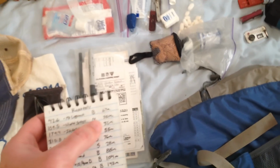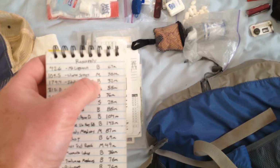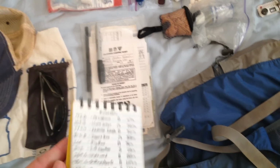I did a hybrid resupply strategy. So I'd get into a town. If I had B, that meant I was going to buy there. If I had M, that meant I was going to mail something. And when I got there, I just said 67 miles, what's my current pace? And I'd buy food based on that for the next stretch. Worked out really well. Moving on.